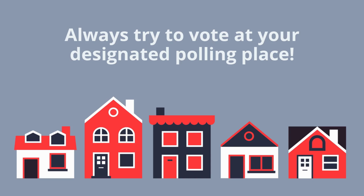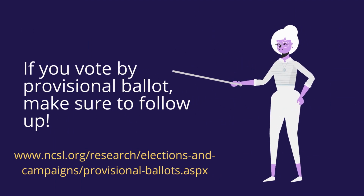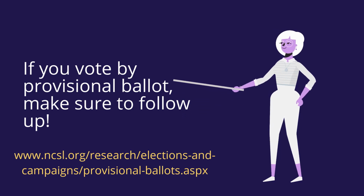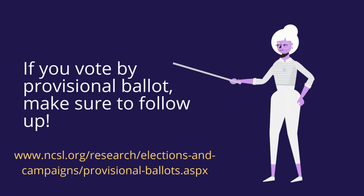If you absolutely cannot make it to your designated polling place before the polls close, you can vote at any polling place. However, if you do so, you will receive a provisional ballot. In order to ensure your provisional ballot is counted, you'll need to follow up with your local county elections office. Keep in mind that not all states provide provisional ballots, so check at the link provided to see if your state does.